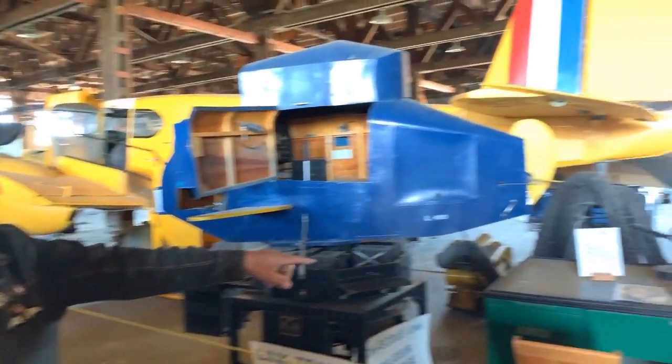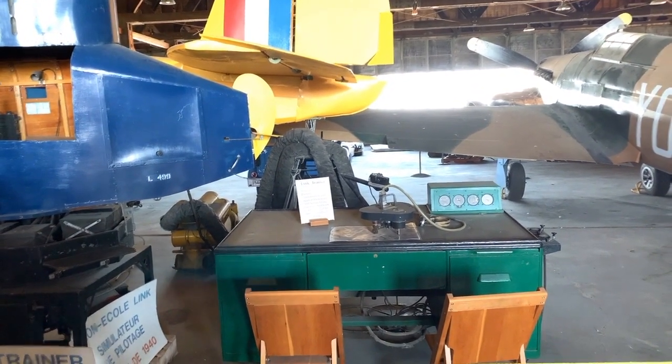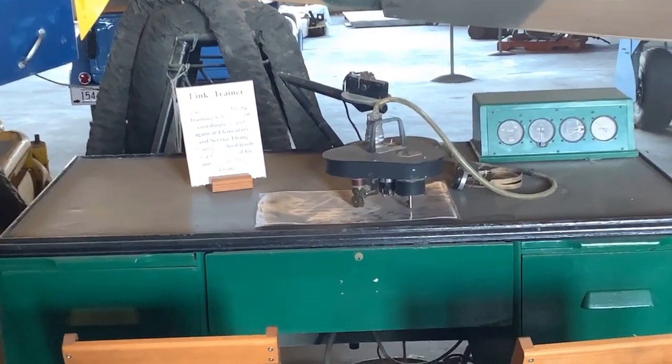The desk, you can see the green desk has a little device on it referred to as a crab. And on the crab, underneath it would be a map. I'm going to step in here, Mike, so you can see.